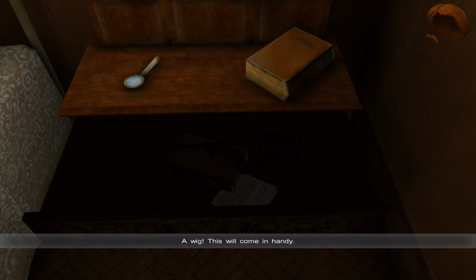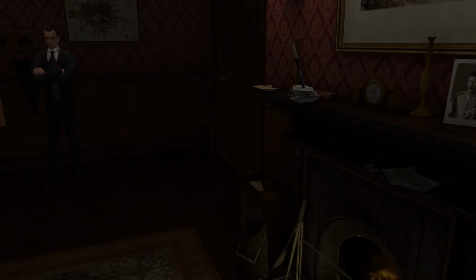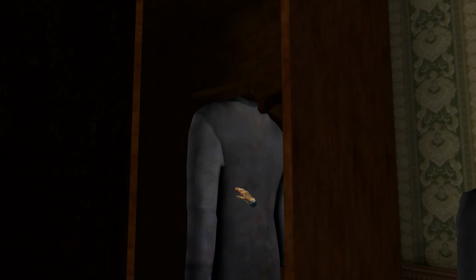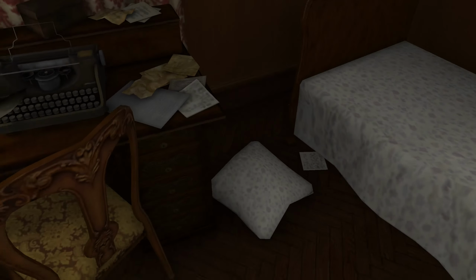A wig! This will come in handy. I mean, we already got a wig, but I don't know why that one was the one that stood out, but okay. Another wig. All the wigs. I think that might be it. We shall place our mannequins here, Watson. Let's grab some coats now. Gray coat. Gray ear coat. Another mannequin. I don't know why Watson has a mannequin in his room. Oh yeah, I guess to keep his coat nice, but you could just put it on a hanger, so I guess that's it. Okay.